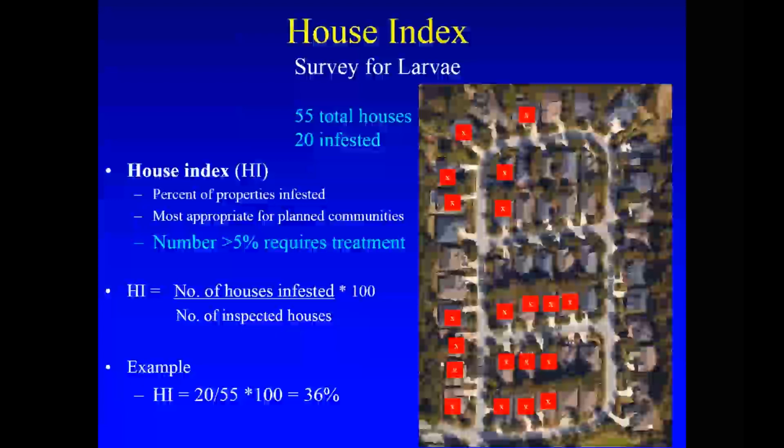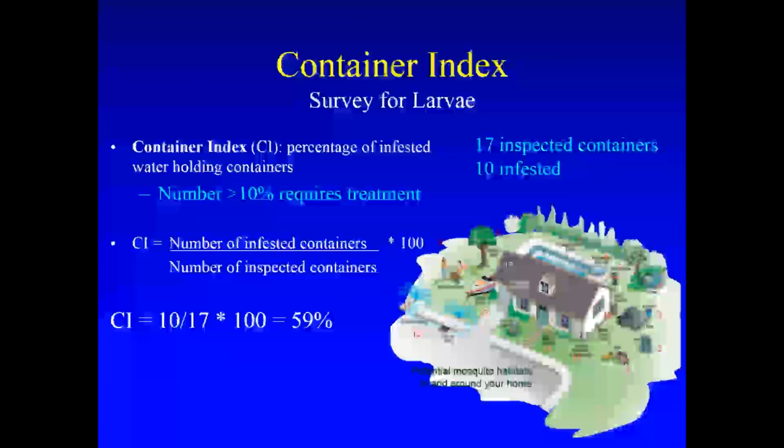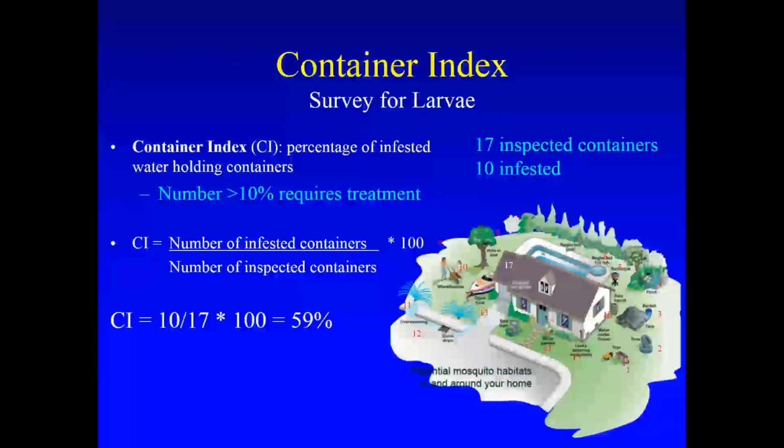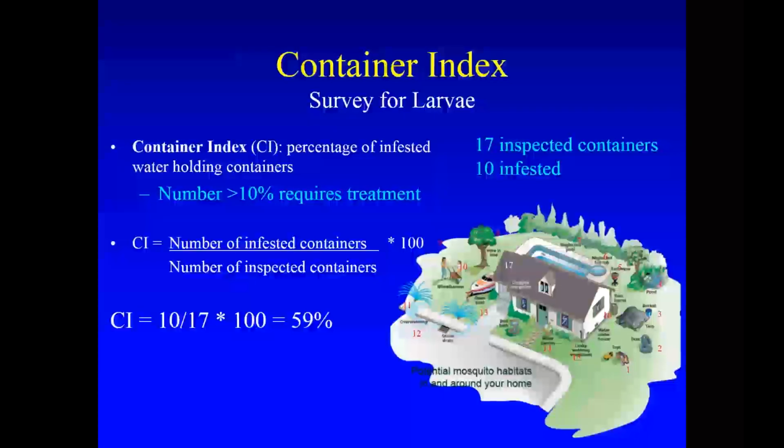So, for instance, if you have a contract for a neighborhood association, you would go out there, survey the entire neighborhood, find out which houses were infested, calculate the number of infested. In this particular case, I found 20 infested houses out of 55 houses total, and that comes out to 36%. That neighborhood should be treated for mosquitoes. So that's one way if you have a whole neighborhood under contract. In many cases, you don't have the whole neighborhood under contract, and so a container index can be developed. And the container index is the percent of infested water-holding containers around a structure.